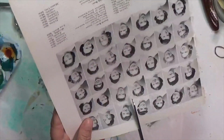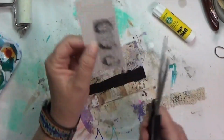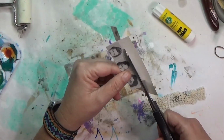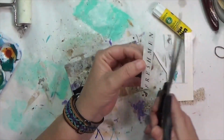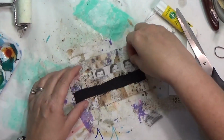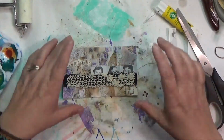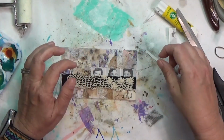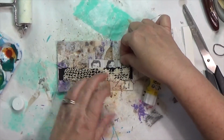I wanted something a little bit more, and I decided that the idea of having somebody's eyes peeking up over the top of that black strip would be really neat. So I've got these yearbook photos here, and you can see I'm trimming them down just about nose level. And I'm going to have them peeking up over that strip of black. And I don't know why, it just felt right. It felt like if I'm going to have that strip of black there, I need to have something coming out from it. And the idea of these ladies just kind of peeking out there just seemed perfect.